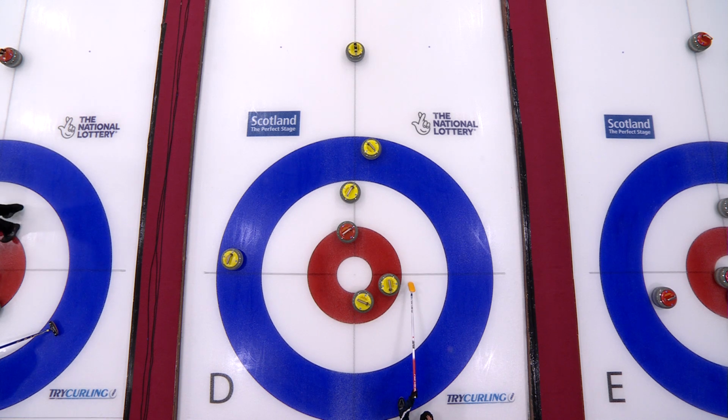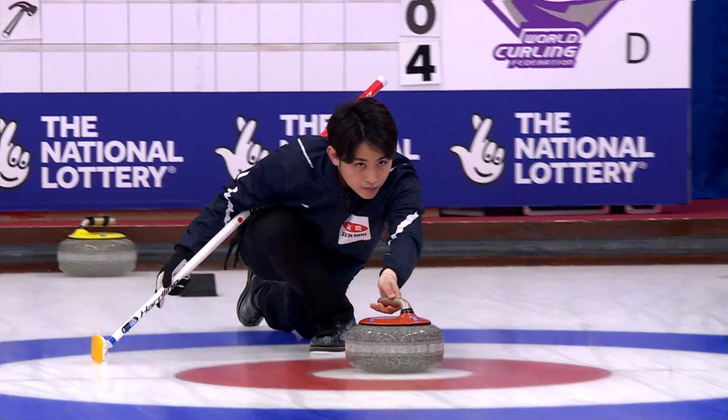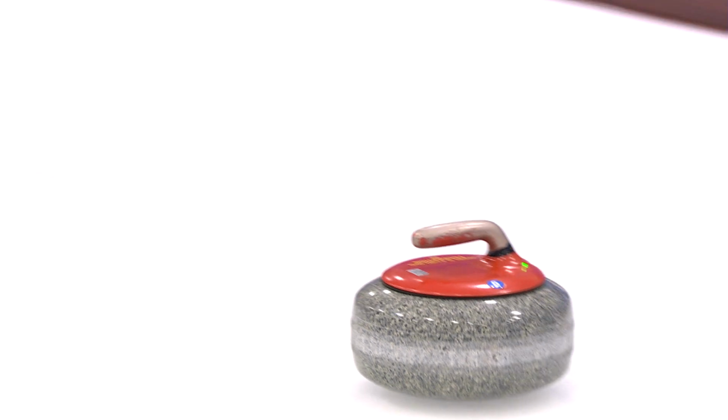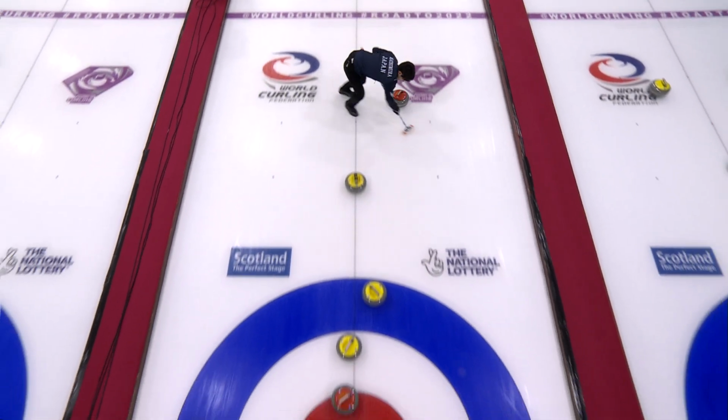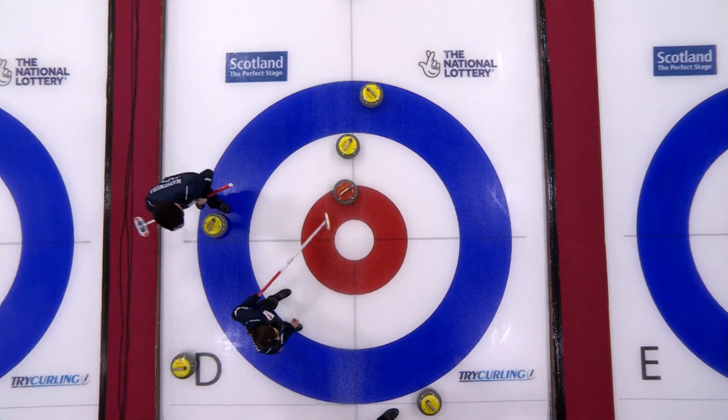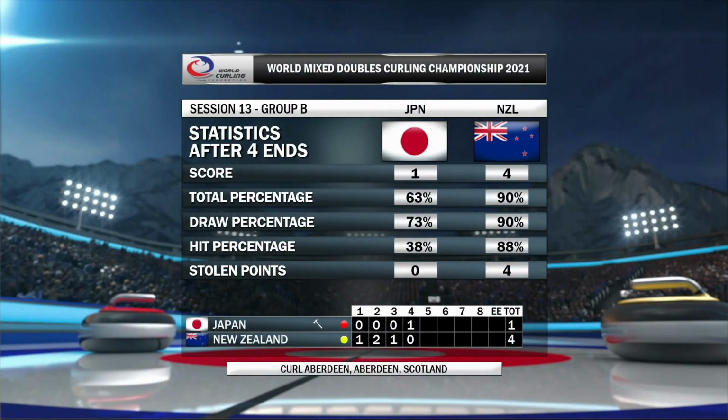Can't see a shot for 2. Will decide to play the up weight to double off the yellows to take their first point of the game. And as often Yuta Matsumura is very accurate with the big weights, but will make the double and get the single point. So that's the score. New Zealand leading Japan 4-1.